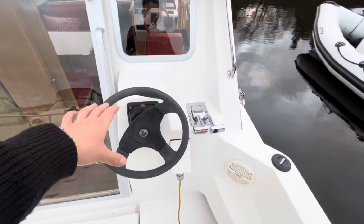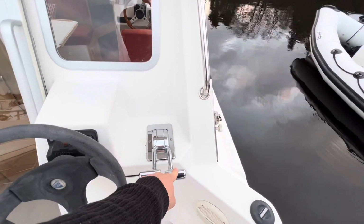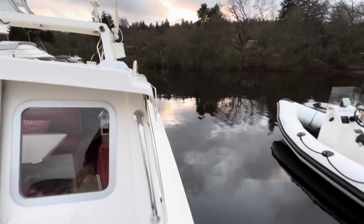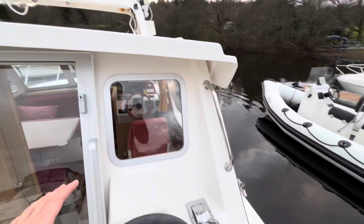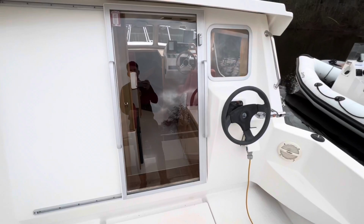The external driving position, you've got hydraulic steering, you've then got a lever for your throttle and also one for your gear shifts. You've then got plenty of grab rails, as I said, and you can see good access and good views out while you are driving. When we had this boat out for sea trials, we primarily just drove it from out here because it's a great open air feeling. Your head is well above the roof here, so you can get that nice free flow of air, the wind in your hair like being in a convertible car.